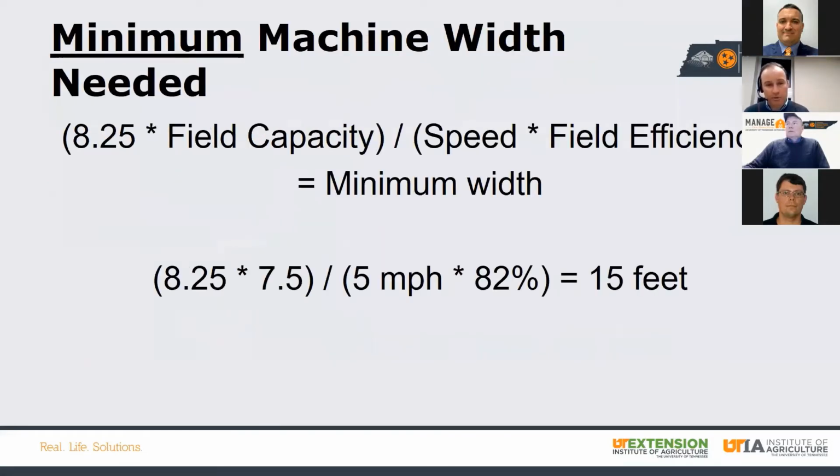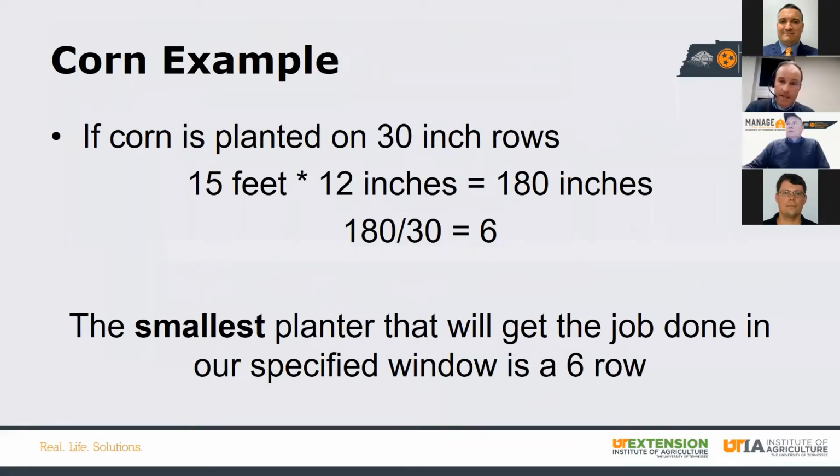So how much machine do we need? We can take our field capacity number, multiply it times our 8.25 factor, divide by speed times efficiency, and that gives us our minimum width. So we plug these numbers in here. We're trying to plant 900 acres of corn, and we're trying to do it in 10, 12-hour days. We need a 15-foot planter. And as I have to remind the students, we typically plant corn in 30-inch rows, so that works out to a 6-row planter.